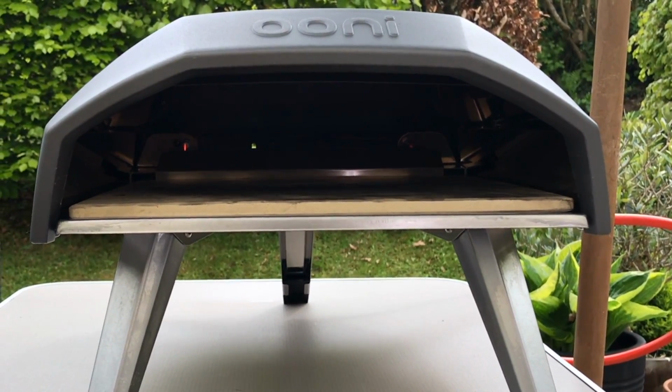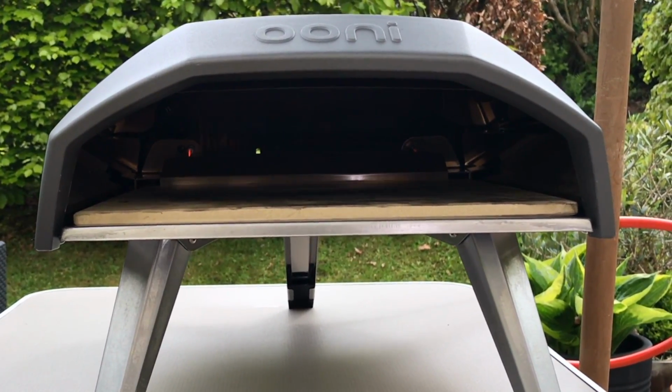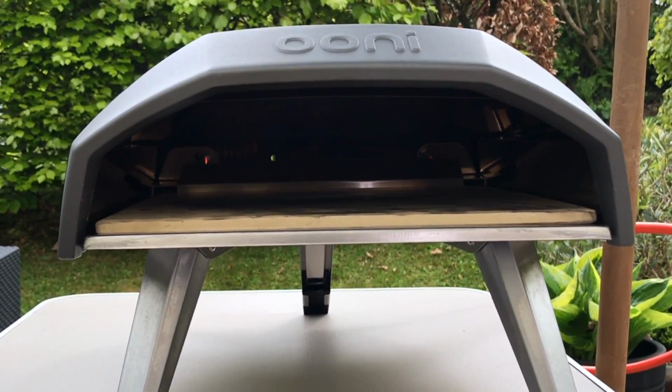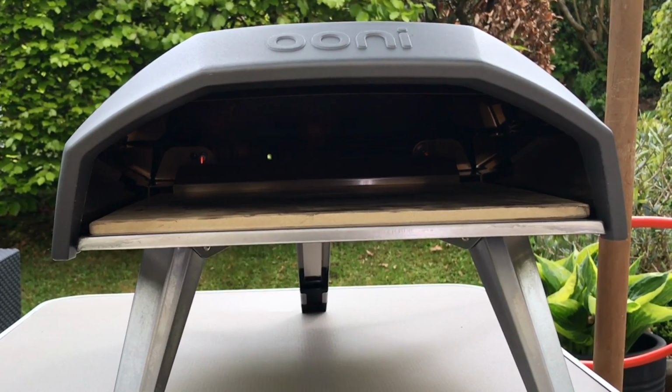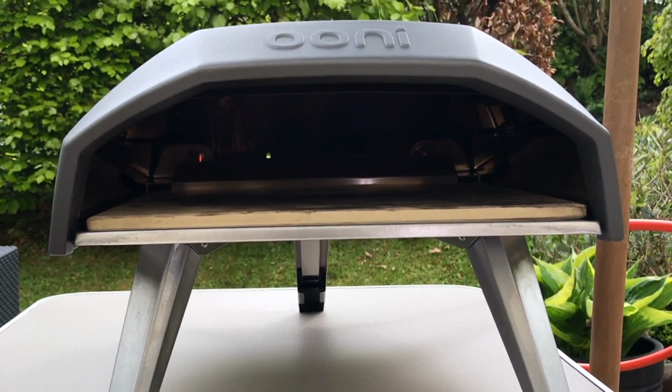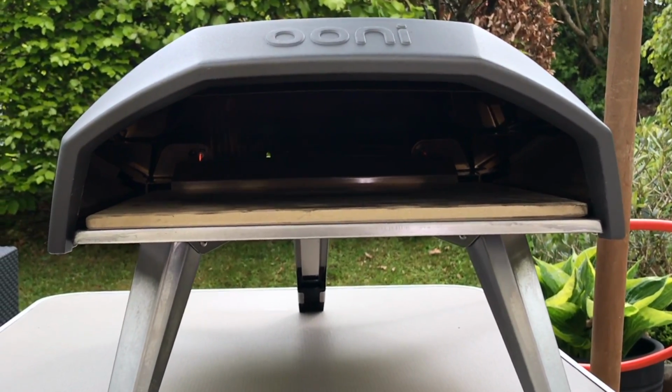I have got it on full power. It's not a windy day and it's about 13 degrees centigrade outside. So it's not too hot, but it's not too cold. It's probably a good temperature to test this oven with, so it's not affected by extreme temperatures. I'm going to see if it goes any higher. I'm not going to stop it. I'll stop it at 30 minutes.